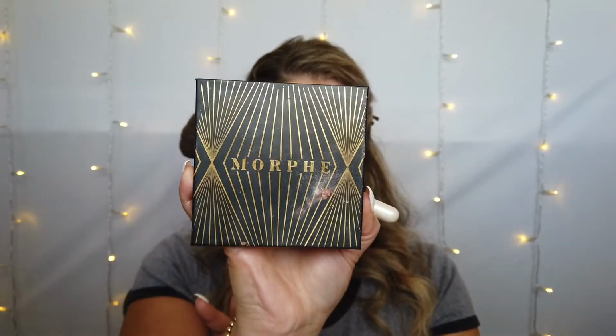For bronzer, I'm going to start with my Morphe Glamour bronzer in the shade Originator, and I'm going to bronze up my cheeks and my forehead, and just give everything a really nice warm glow. Then I'm going to go in with my NARS Diffused Bronzer and do a nice nose contour.